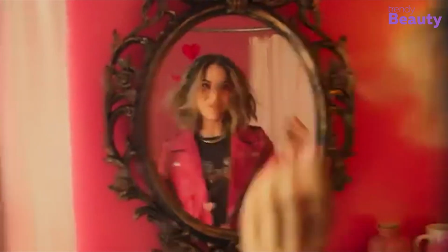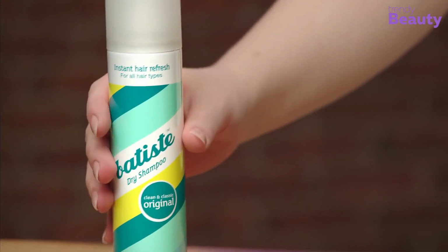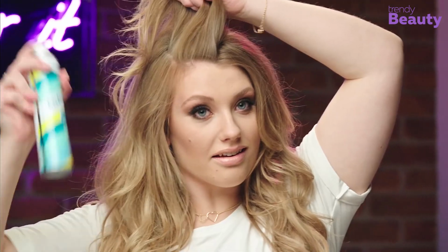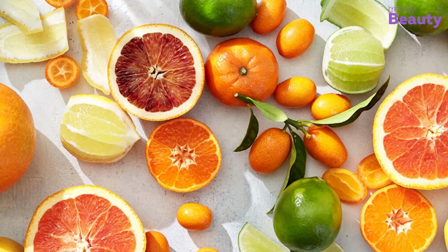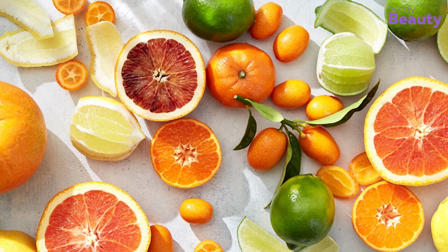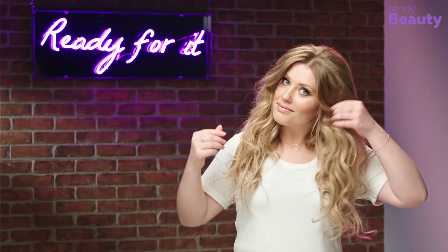Clean and oil-free hair is just a few sprays away with the Batiste Dry Shampoo Original. It's our best pick for today's video, and this dry shampoo will work wonders on your hair. This shampoo has a great smell, which includes a citrusy and refreshing burst of orange and bergamot. The smell is also balanced by hints of rose, lily, lavender, and powdery musk.